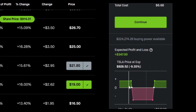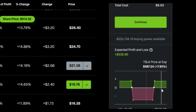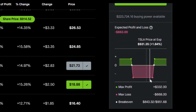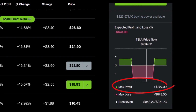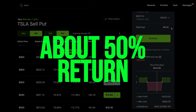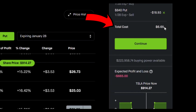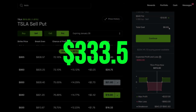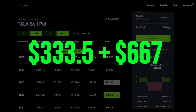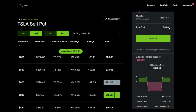Now you will see right here that we have gains on both sides. If Tesla falls to the downside, we have a gain. And if Tesla rises to the upside, we also have a gain. Now this strategy right here has a max loss of $668 for a max profit of around $300. So the total return here is about 50%, because the total amount of money that you can make is $1,000. You're risking $667 essentially. Half of 667 is about $333, and of course, $333 plus $667 is $1,000. So you can make a 50% return on this iron condor in 1 week.